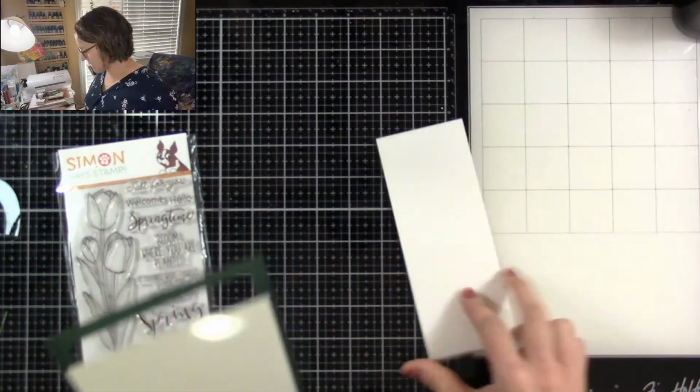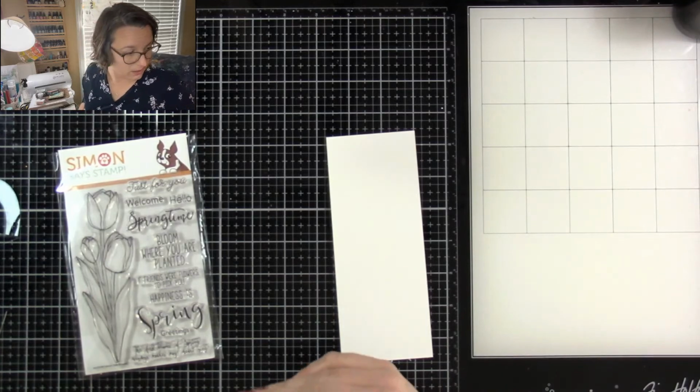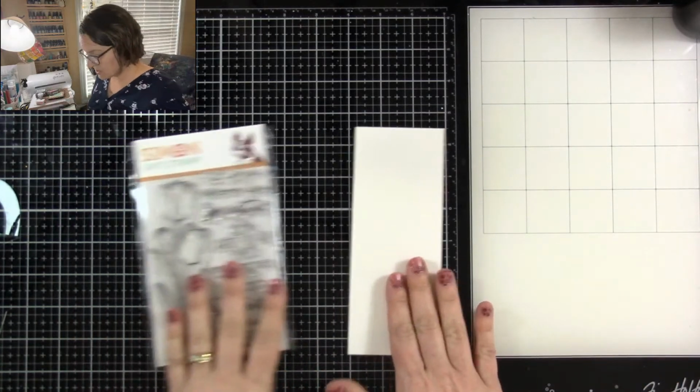What we are going to do is I have another scrap of the watercolor cardstock. And we are going to stamp our tulip on there.